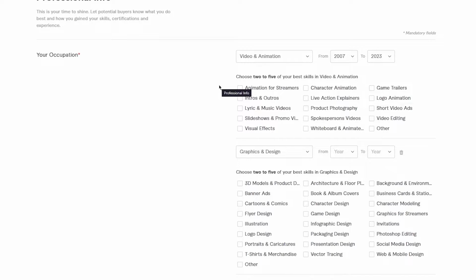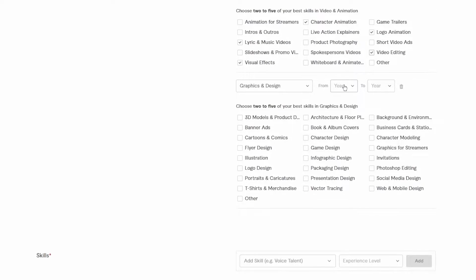But do remember, if you're exaggerating it, you do need to look like a person who has been doing your work for this many years, and you do have to do very good, experienced, quality work. So choose 2 to 5 of your best skills in video and animation. You could say lyric and video, visual effects, maybe character animation, logo animation, short video ads, video editing. You can choose any of these. And again, as I said, stretch it as much as you can. So we're going to do that.